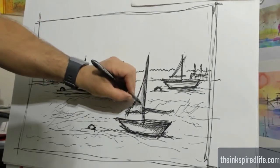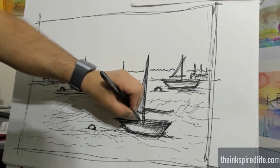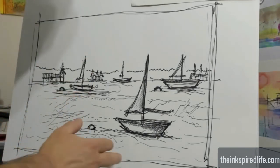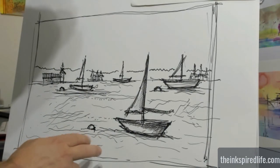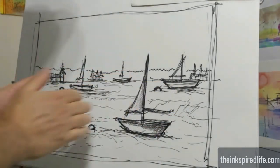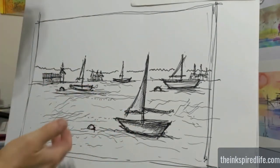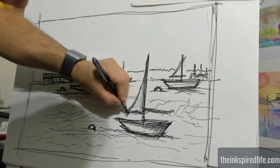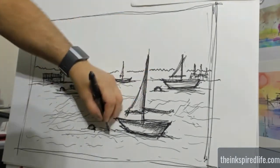I don't want to say detail, it is detail, but when I say the word detail, what comes to my mind is details like showing every single bolt on the boat, or how it's constructed, the technical aspects of it.